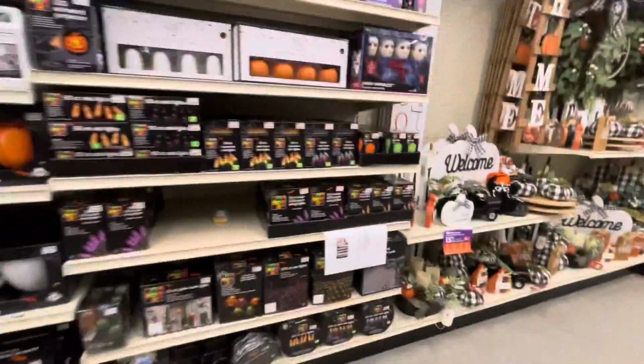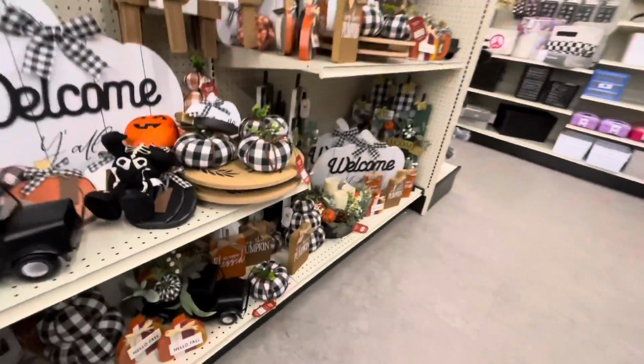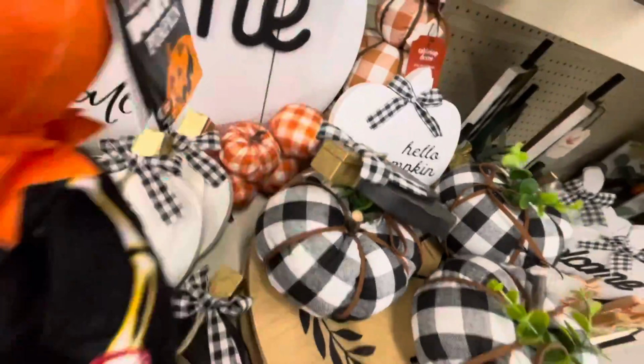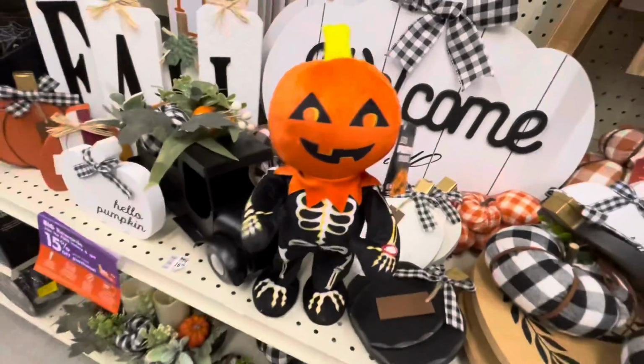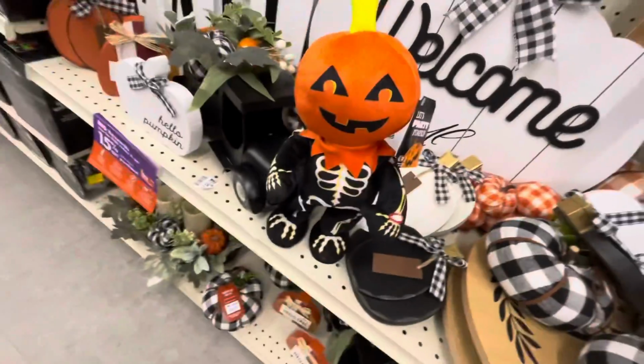That's all for this. They've got Jason, a flying ghost, and that techy one that sounds like a cow. And then there's this guy over here. He probably dances. Put him somewhere. Dance. That's cute. He just kind of dances to the Monster Mash.